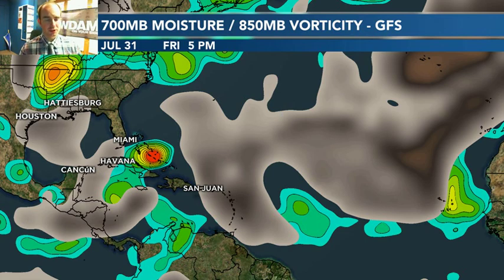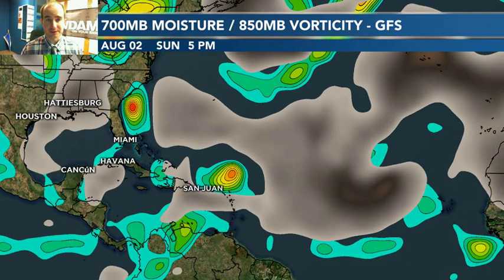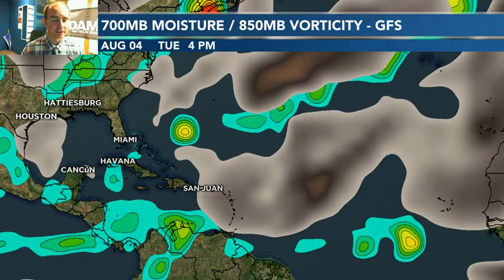A 700 millibar moisture, 850 vorticity map shows that pretty well too. In fact, the GFS has handled this pretty well, all things considered. I know a lot of people tend to throw out the GFS and say the Euro is what does the best job with tropical systems. Actually, the GFS has done pretty well this go around. And that takes it right up the coast and out of here as we head through Tuesday of next week.